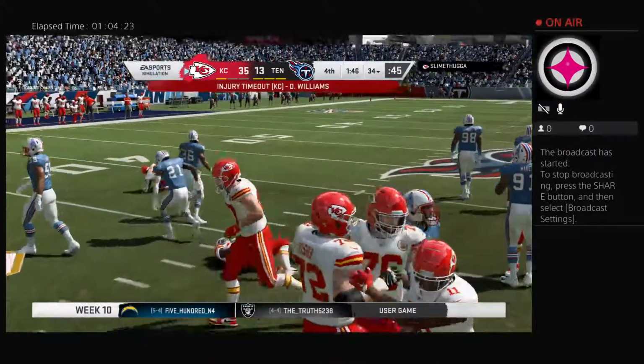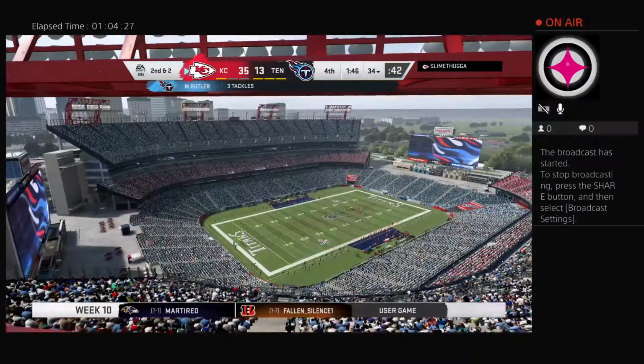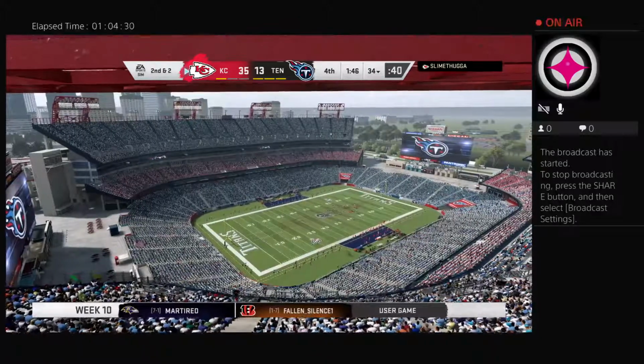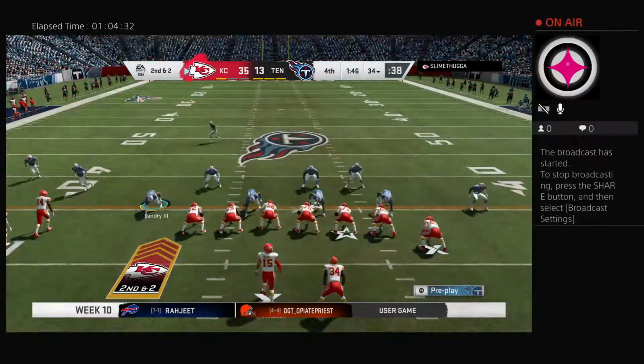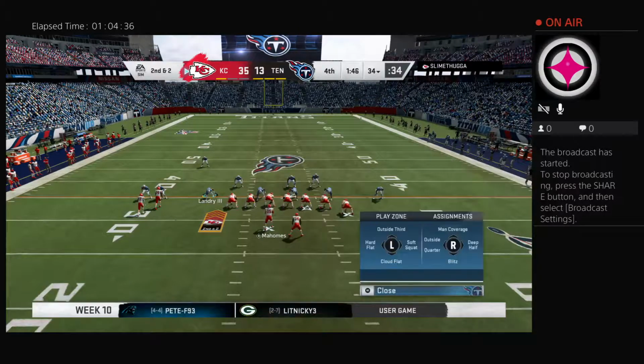Now it appears we've got a Chief moving pretty gingerly down there. We'll check on his status when we get back. 8 yards the tally on that first down run. Here's 2nd and 2.